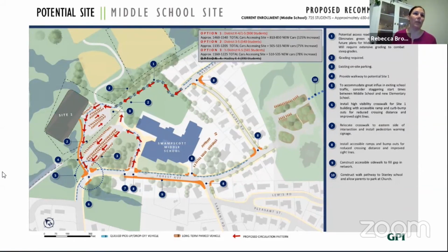Right now, the lower parking lot of the middle school is very underutilized during the day. So that parking lot could be used to accommodate parking for the elementary school. That parking lot would not be large enough, though, to accommodate a 900 student school. It could accommodate a 540 to 565 student school, but not a 900 student school. With this, we would also recommend providing the pedestrian connections over to the Stanley School through the church property, where that could again be used as an off-site or overflow area for parking, and could also be used as an alternative pickup and drop-off area.